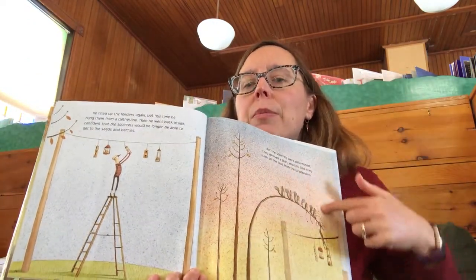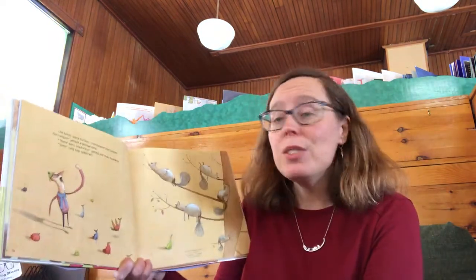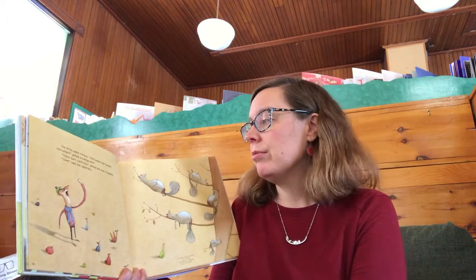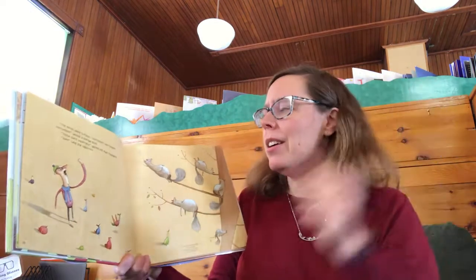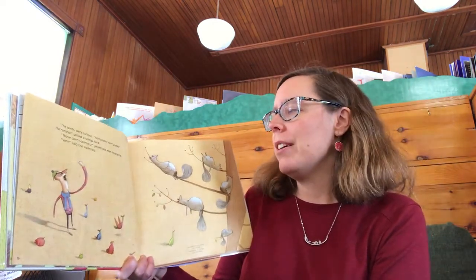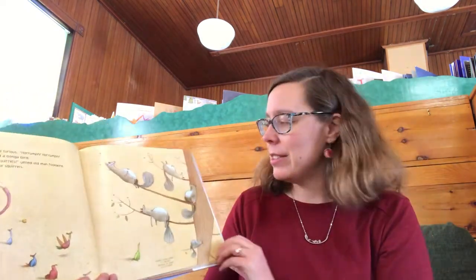They used all their weight to weigh down that tree. The birds were furious. "Humph, humph, humph," yelled the bongo bird. "Those darn squirrels," yelled Old Man Fouquier. "Yum," said the squirrels.